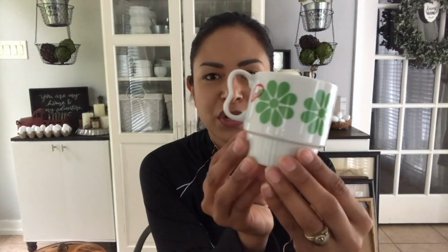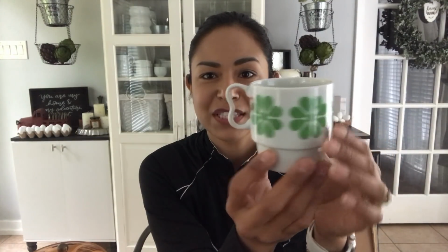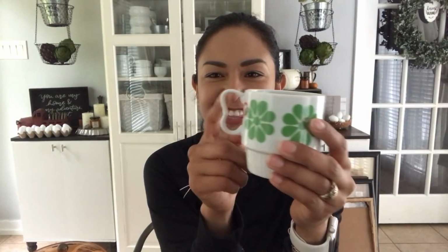But it is a gorgeous green floral mug, guys. Check that out. In great condition. It is super vibrant, green and white. It's such a nice clean piece, and it was 60 cents, so I got it for 30 cents. I love this, and I think this one's gonna be hard to let go of too, because this is so cute. I don't know, we'll see. I like the little handle as well, just to hold it.